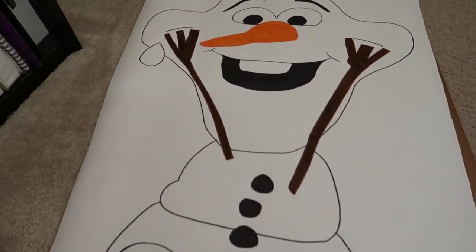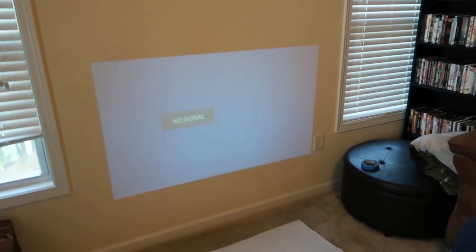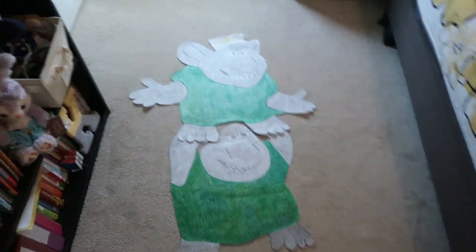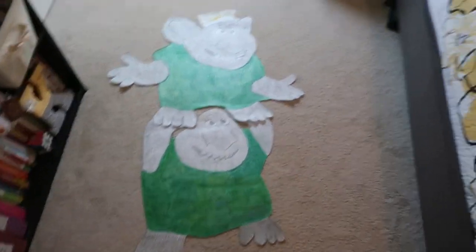All right, got them all colored, and now we're getting ready to cut them out. I am using this projector that we just got, and I have been tracing stuff all morning to start my Christmas door. So here is the start to my Christmas door. It has trolls from Frozen, and it's going to say rocking around the Christmas tree.